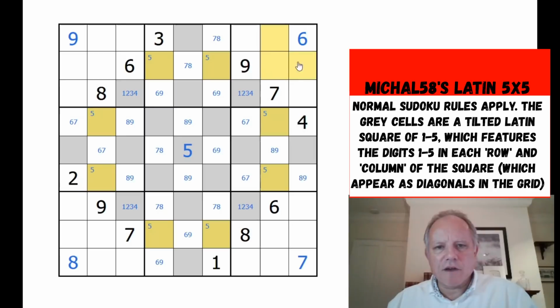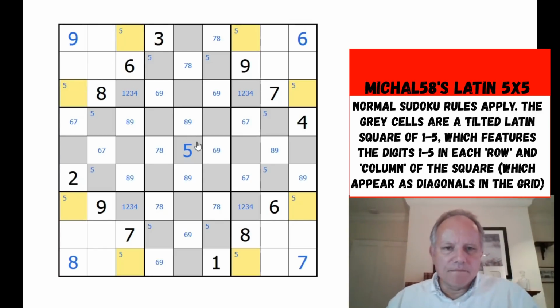These 2 are pointing at those. So that's going to happen all the way around the grid as well. 5s in the corner boxes are going to be in those cells in some pattern. I'm not sure that really helps anyway, but we're going to have to take one of these numbers and consider what's going on. So where can we put 4s?